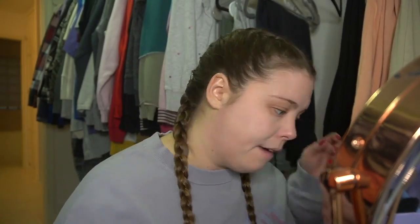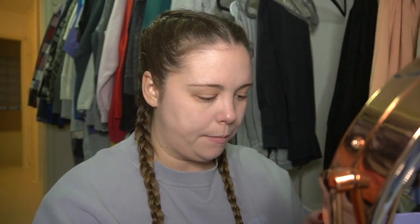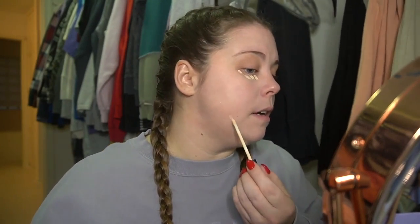Then I go in, I have the same formula foundation, concealer in the same color, the Maybelline Fit Me, and I take a lot of this under my eye, a lot more than I normally would do, and then on any blemish I have. And I just use my fingers to dab this in. Look how bright that is under my eyes, LOL. I need to blend it a bit more.